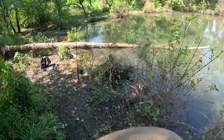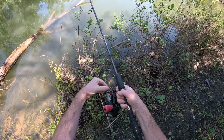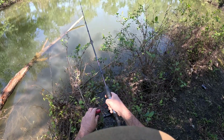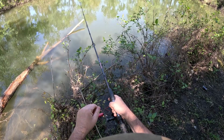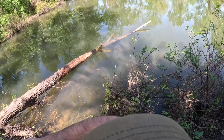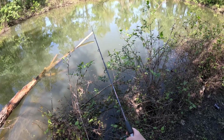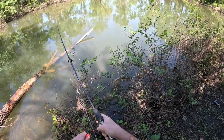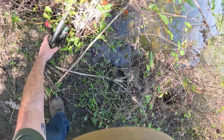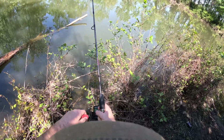Oop, there goes the tight line. Something's got a hold of it. Tighten my drag way back up. Still there? I don't think I got it. I think that's just the bait I feel. Yep. Something was out there munching on it. Damn it. Something just pulled my rod completely over, and it's not on there anymore.